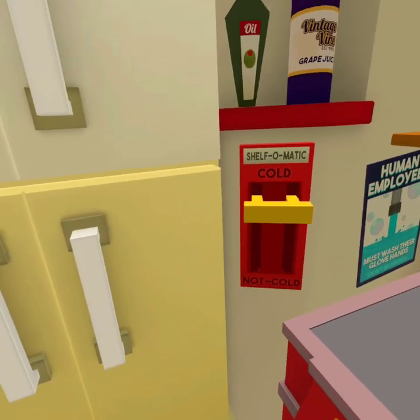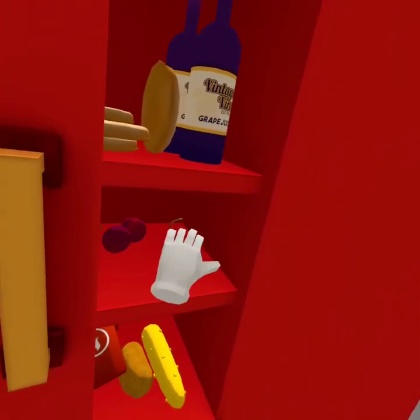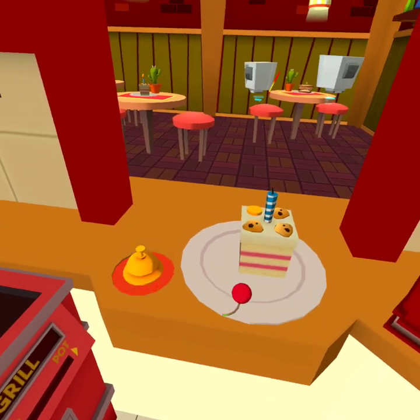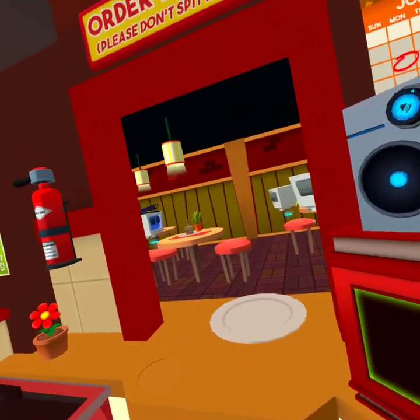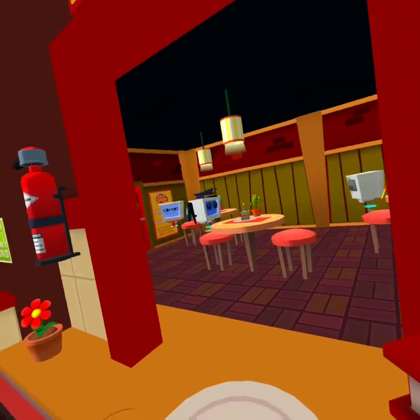Okay, now we gotta get the cherry on top. Where's the cherries? You always need a cherry on top, no matter what dish it is. That looks interesting. Send it off to the customer. Ding ding! It's a police officer. What a fascinating dish!